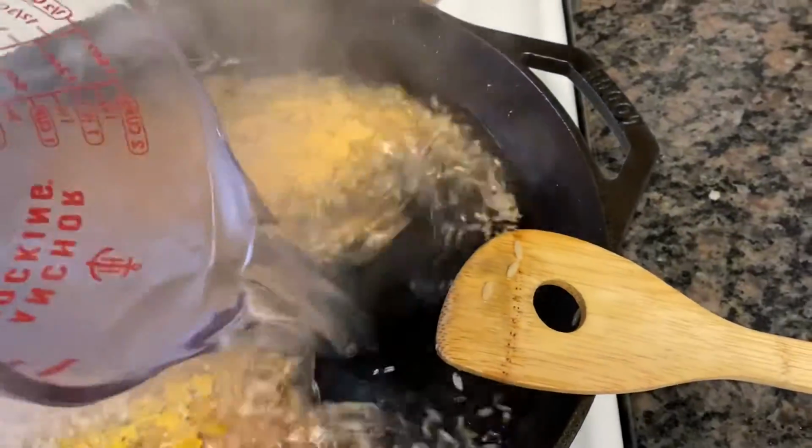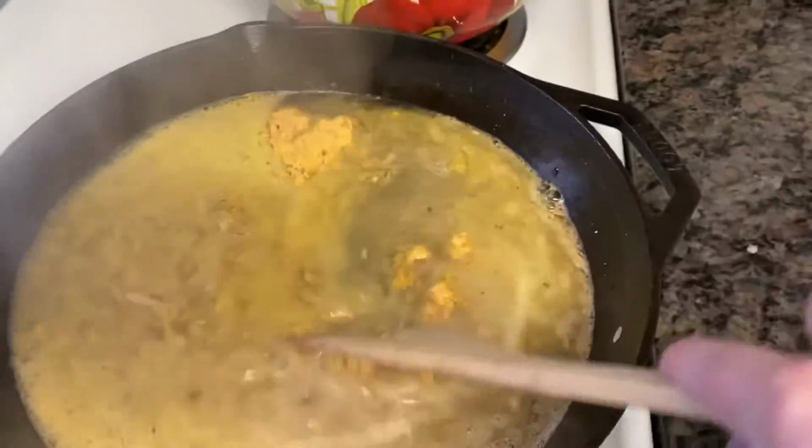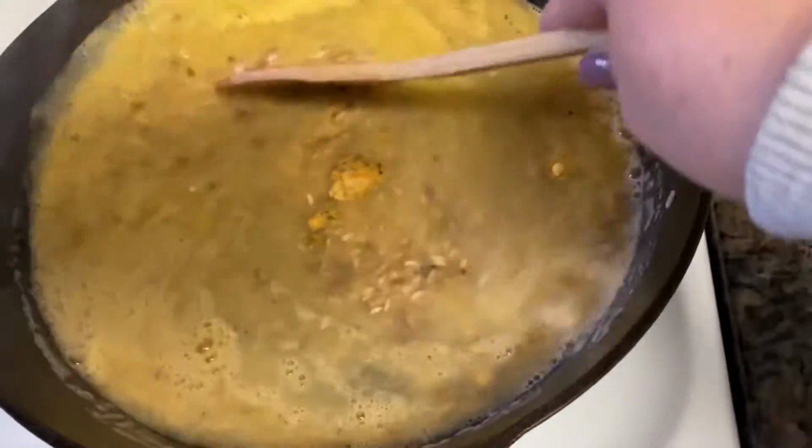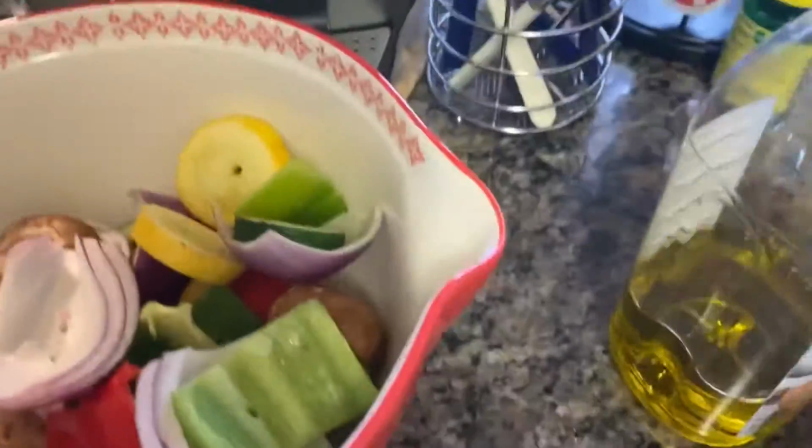Of course, right here, I'm just showing you that I'm doing the next step on my Rice-A-Roni. I had to toast the rice up first, and now I'm adding in my sauce and water. We're going to let that come to a boil and then turn that down. Just let that simmer for like 10 to 15 minutes till the rice is done.